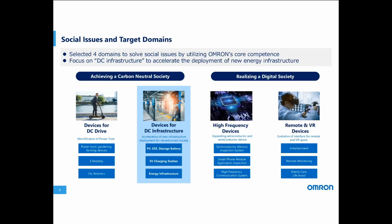Omron has selected four key domains to target social issues to achieve a carbon neutral society and realize a digitalized society by utilizing Omron's expertise and core competencies. These domains include devices for DC drive and devices for DC infrastructure to help achieve that carbon neutrality, and high frequency and remote VR devices to realize a digitalized society. I work within the team for DC infrastructure with a heavy focus on applications such as PV inverters, battery energy storage systems, EV chargers, and other energy infrastructure applications.